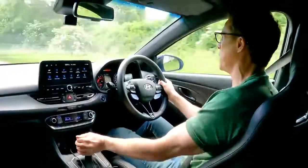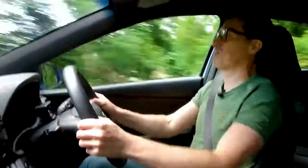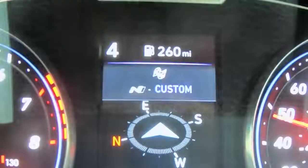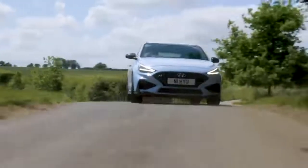Oh yeah, good gear shift, solid. Let's go to N mode for maximum attack. Oh my gosh, I think I've now got maximum discomfort in my spine. This car is skipping about all over the place. The suspension is too hard in N mode. What I'm going to do is switch into custom, where I've set everything else up for maximum attack, but the suspension is soft. Even then it's still quite firm, so the car does stay nice and level in the bends. It's flowing more down the road rather than just skipping down it.